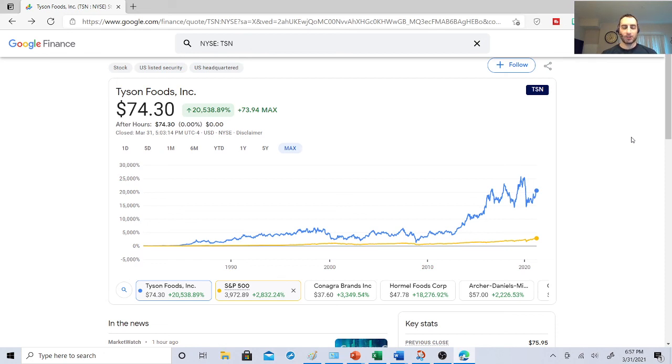Some of my friends have this in their Roth IRA because the demand is so high for chicken. People are trying to eat leaner and such. So people will start eating more white meat versus red meat, as they start to realize red meat's not always too good. But I love red meat, but this is white meat. This is very good. It's cheap.